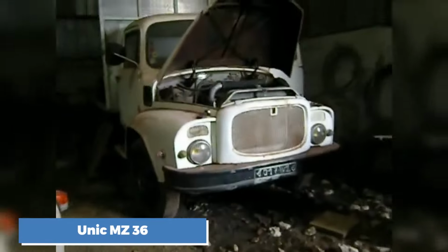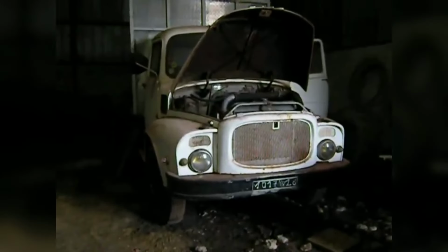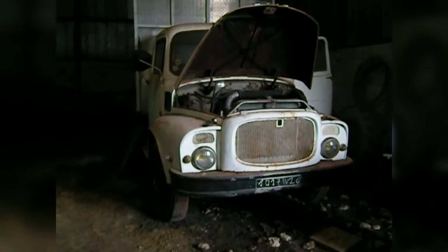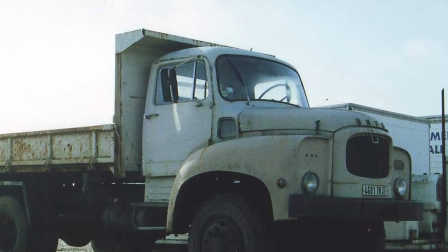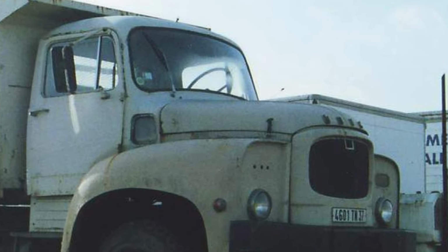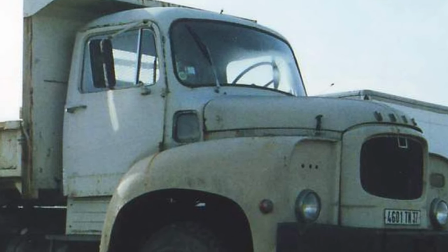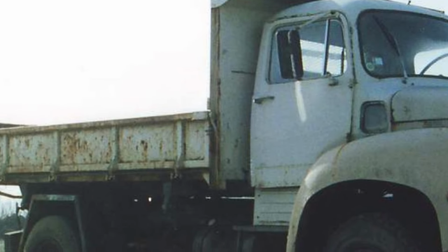Number 8. Unic MZ 36. The Unic MZ 36 is a truck that doesn't get nearly as much attention as it deserves. Unic, once a well-known French truck manufacturer, produced the MZ 36 in the 1930s. It was primarily used for long-distance hauling, making it one of the first trucks designed for long road trips in France. Powered by a 4-cylinder diesel engine, the MZ 36 produced around 85 horsepower.